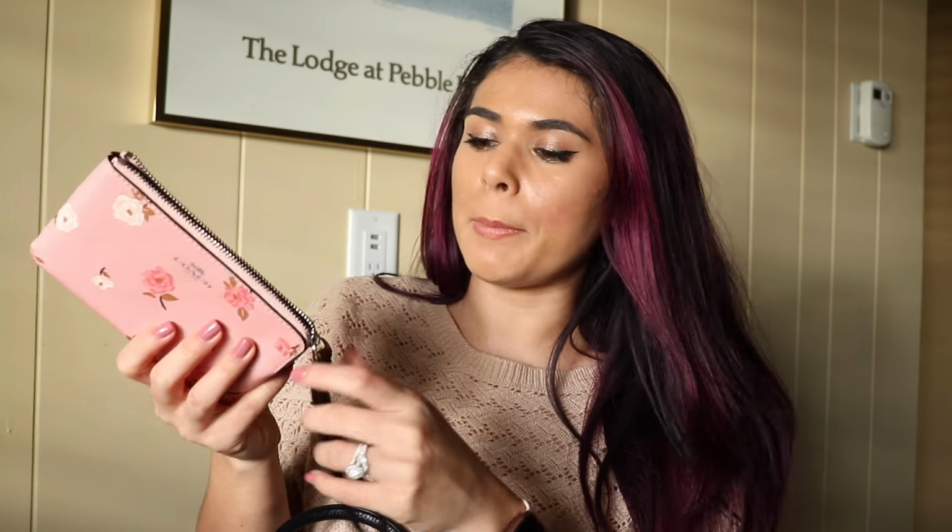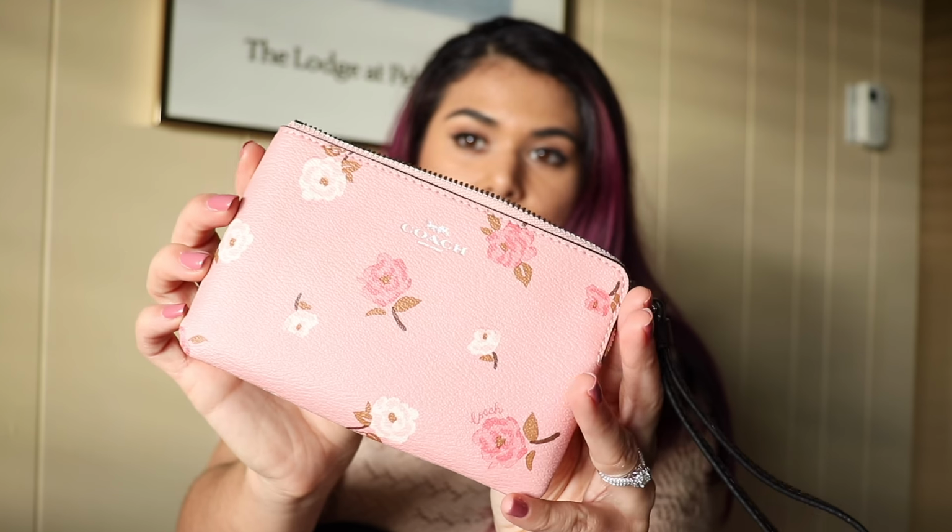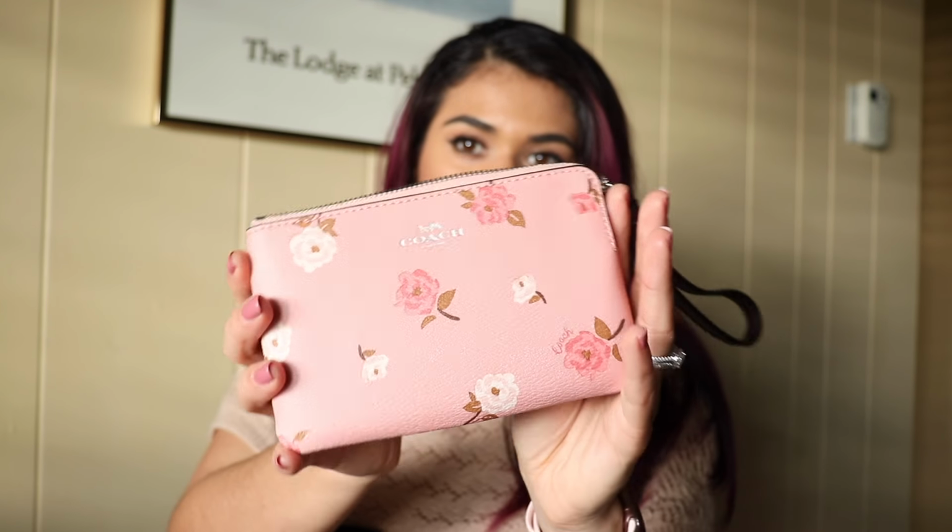Also on clearance was this really cute little zipper pouch. So this is just for bits and bobs, whether I want to throw some gift cards in here or coins. I'm always at a loss for where to put my coins because my typical wallet does not have a coin section. So this will be a catch-all for little things that I don't want to lose inside my bag. Very cute, a pink floral design, and there are actually card slots inside, so that was nice.